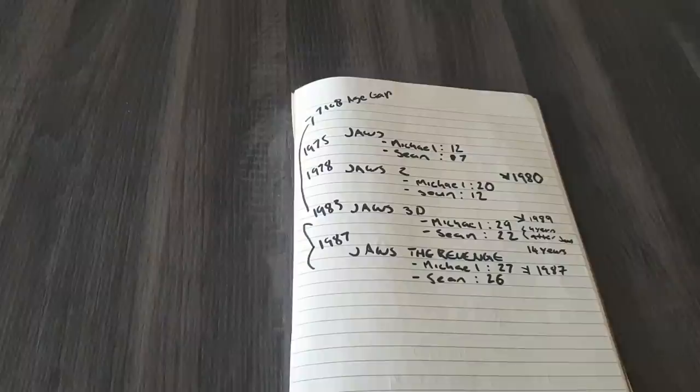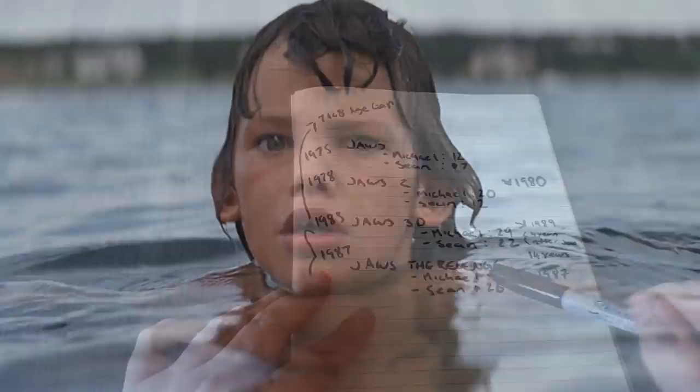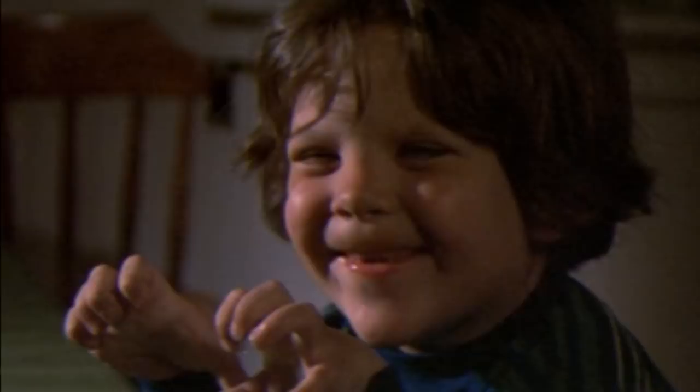In fact, I've tried really hard to make sense of how these two guys keep drastically aging and where it all fits in the Jaws timeline, and thus how many years are set in between each movie. Well, in the original Jaws, Michael Brody actor Chris Rebello would have been about 11 to 12 at the time of filming, and Sean actor Jay Mello would have been 6 or 7.